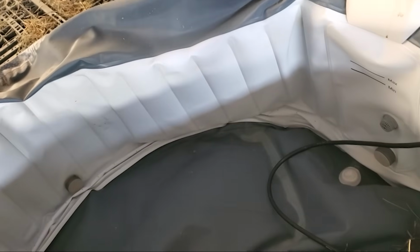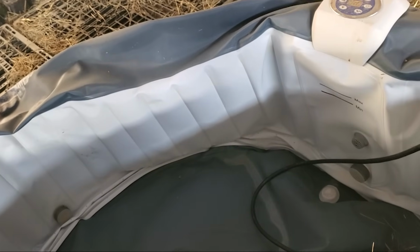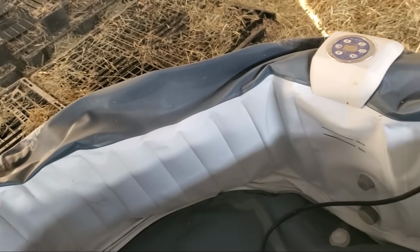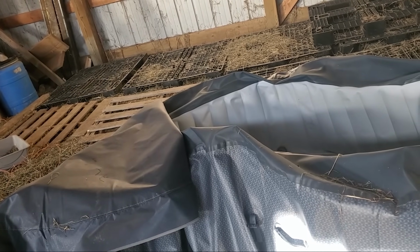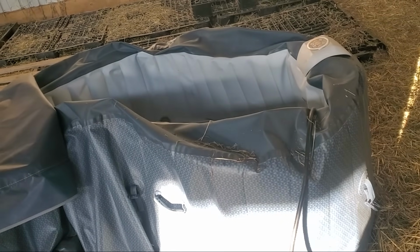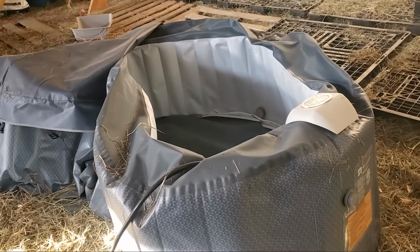The plan had been to bring it in the barn and let it dry out and then roll it up. But then it got super cold, and I didn't want to roll it up when it's cold because I didn't want it to break, you know, the vinyl and stuff. But man, I'm telling you guys, it's so tempting to put this back up because my back needs it so bad. Bathtub just doesn't cut it, guys. This does the trick. This really did.